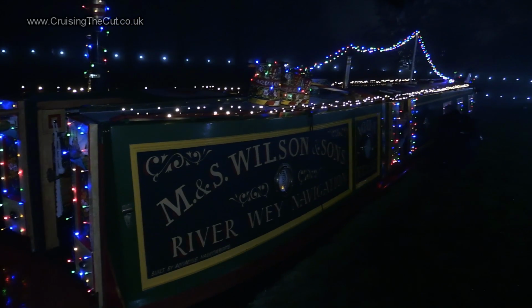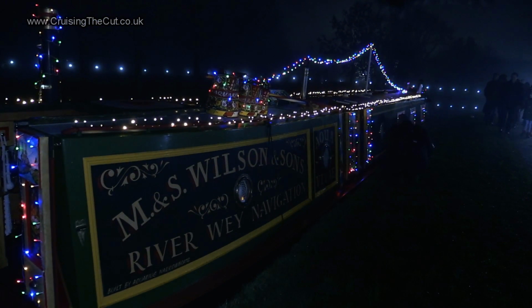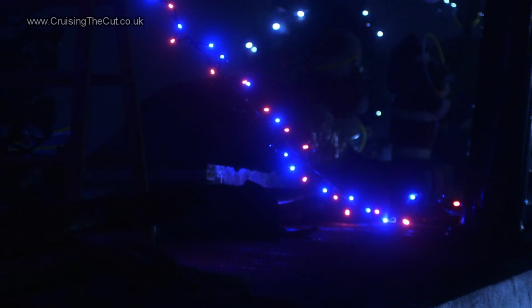The boaters have clearly put a lot of effort in, and for the Canal and River Trust, it's a chance to show off the site and earn a bit of cash. Running this 2,000-mile network is a very costly activity. We're always coping with 200-year-old infrastructure that needs a lot of repair, a lot of care and attention, and so we need people to support what we're doing.